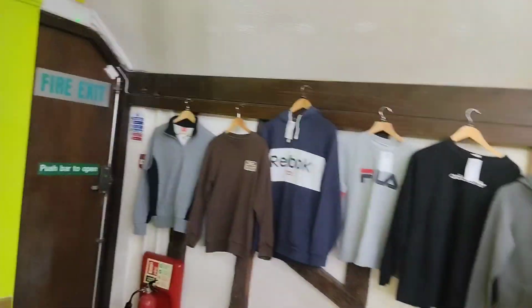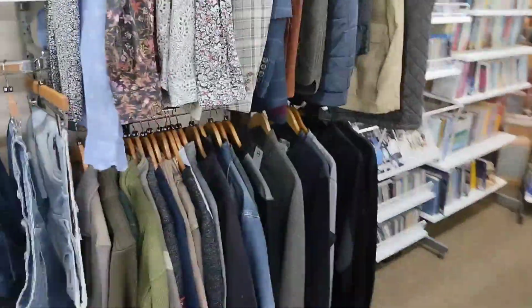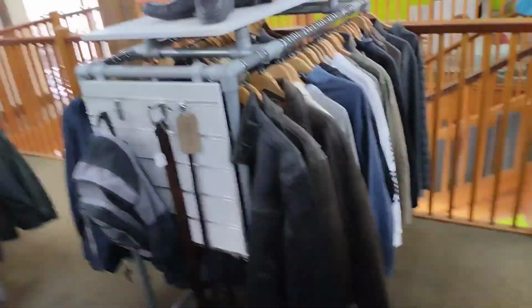I'm going upstairs. Oh, you see more of male clothes upstairs and traveling bags. From furniture, chairs. These are all male clothes. Shoes. I still have full coats. Some video game. Some household items.